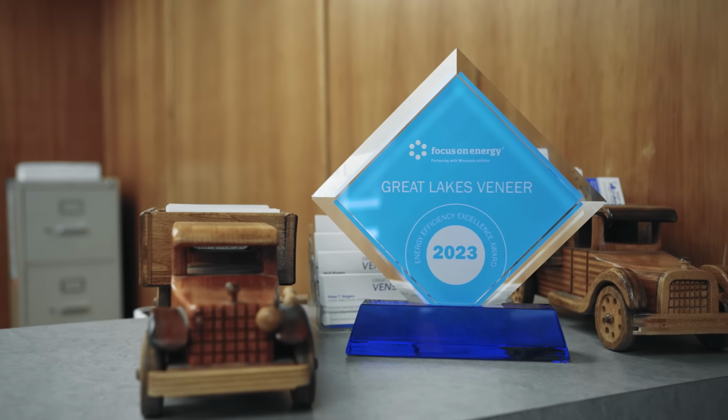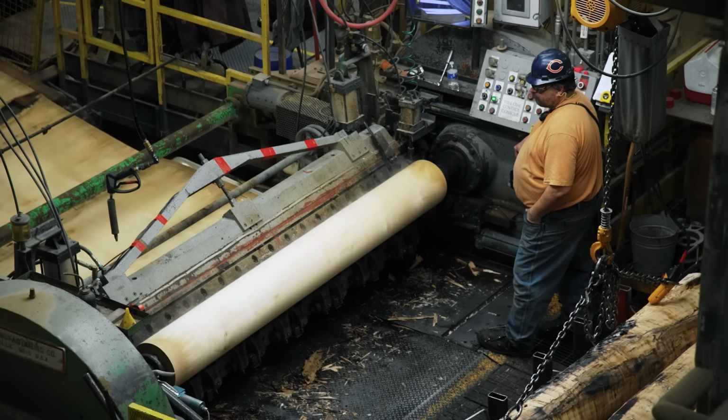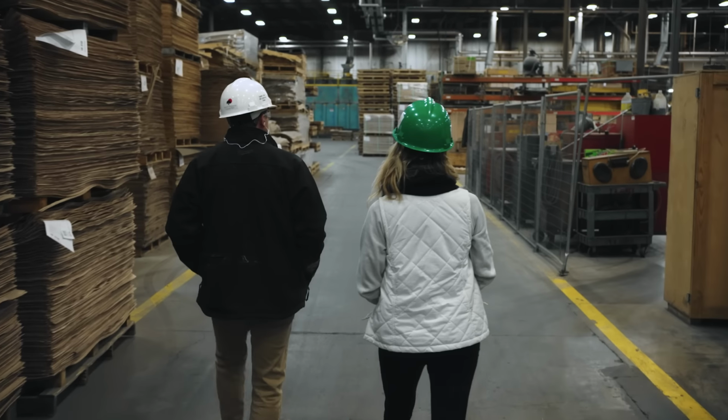Next, we head to Marion and we step inside Great Lakes Veneer, where raw logs are transformed, showcasing how Wisconsin wood surrounds us in our everyday lives.